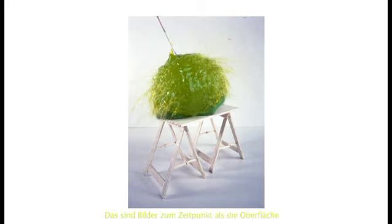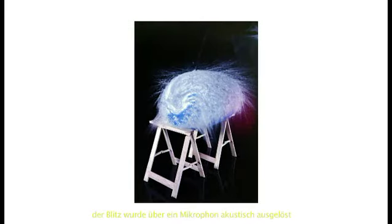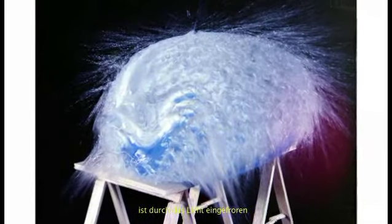These are pictures at the moment when the surface of a balloon filled with water explodes. With a microphone, the flash was triggered. The fantastic moment of the state when the surface bursts and the water builds an aquatic form is frozen by the light.